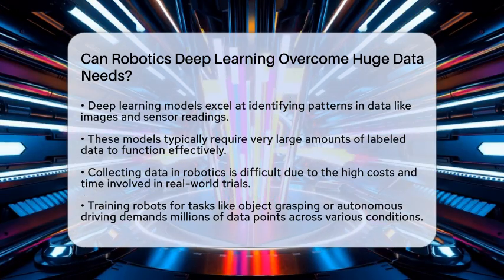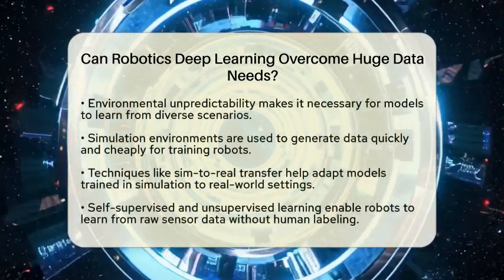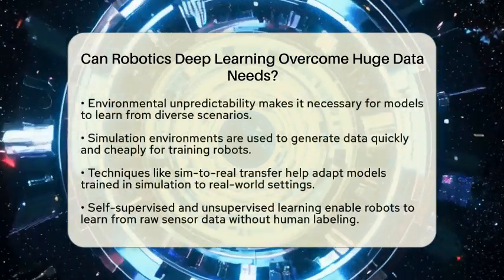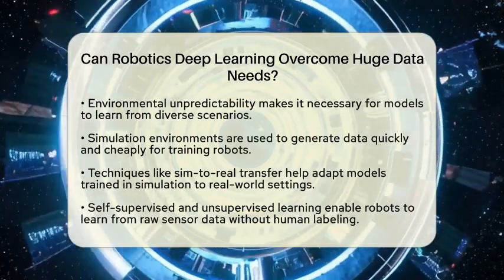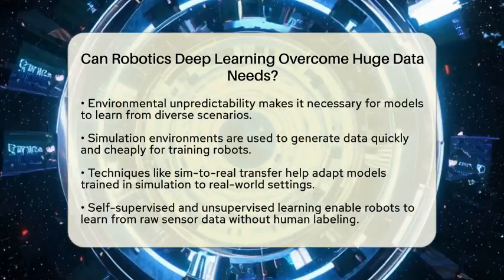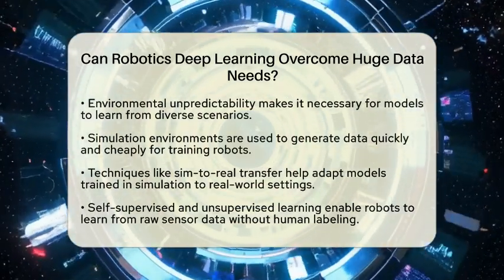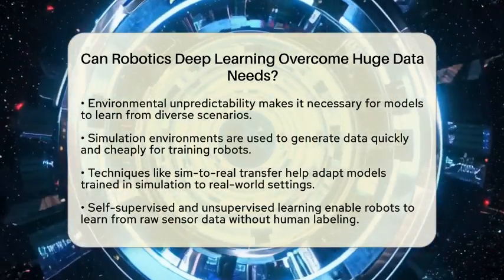Autonomous vehicles need millions of miles driven in different weather and traffic conditions to learn safely. This huge data need comes from the fact that robotic environments are unpredictable and complex, so models must learn to handle many different situations. To tackle this, researchers are trying several smart strategies.